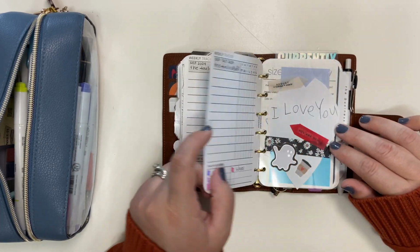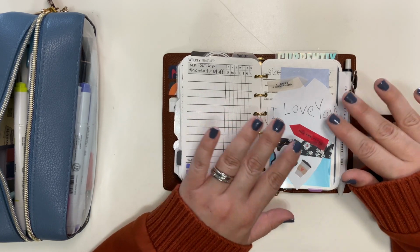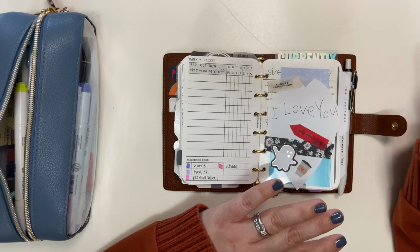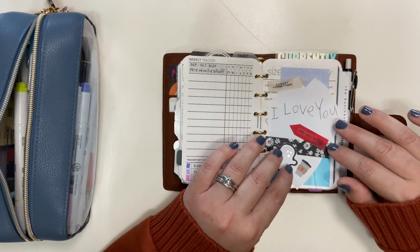Then after that is my business section. So this is everything that pertains to Plan with B. Well, not everything. I have big binders in place for Plan with B, and there's sections in my A6 as well, but things that I might need for out on the go.